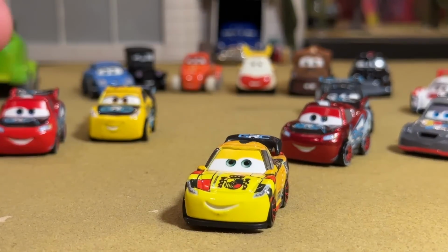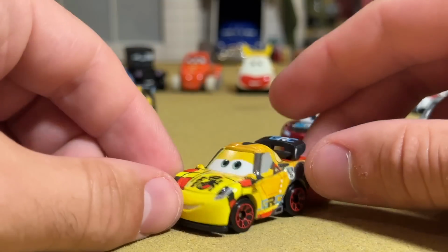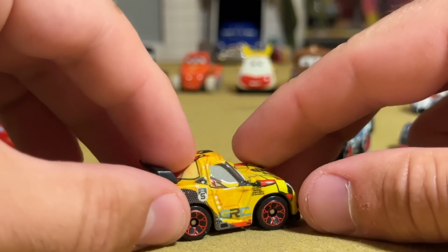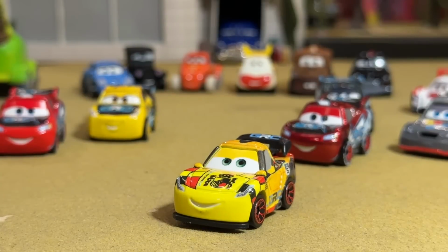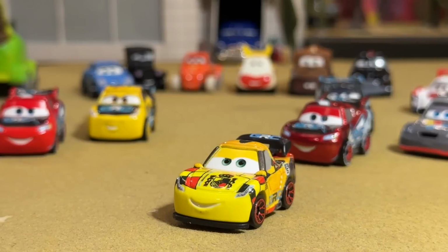So this is the first time we've gotten a mini racer version at all of Miguel, and he has come out before the 155 scale version, who will be in case L and in a 2-pack with Jackson Storm. So just to catch you guys up on where we're at with the GRCs, Jackson and Raoul are the newest ones to be released as 155 in case K, which is available down in Australia. So I have Raoul here. I'll be opening and reviewing him soon along with Jackson.